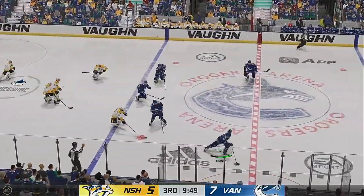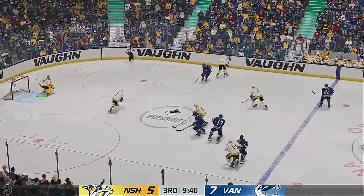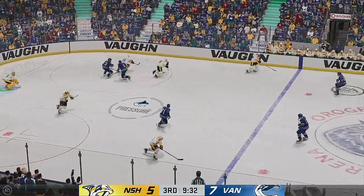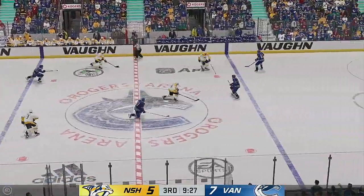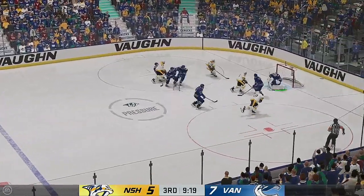Oh, love the defensive stick work there to poke that one away. Right side set up ahead into the middle of the ice. Josi's moving the puck through his own zone. The Predators take it along the wall. He grabs the puck here at the point.